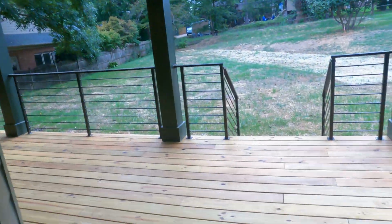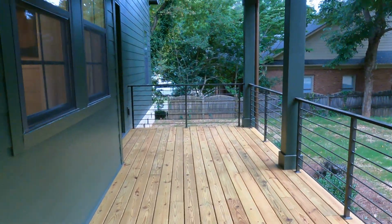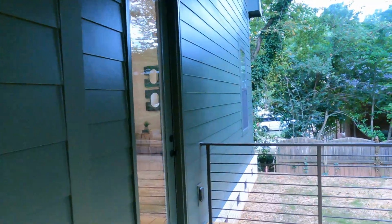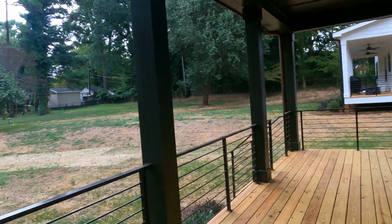Now, the nice thing about Lansdowne is it's an established neighborhood. Quiet basically. Look at how big that is. And then you've got a door, of course, into the primary suite from right there. So, hey, somebody meet me out on the deck with the coffee in 5. Oh yeah, this is great.